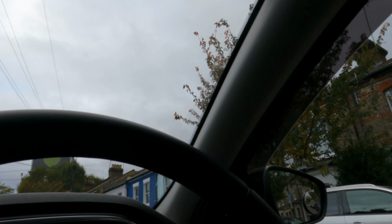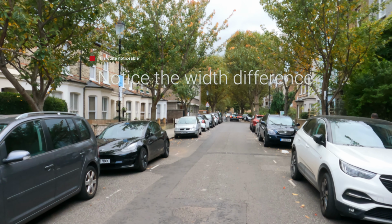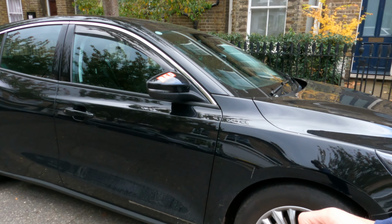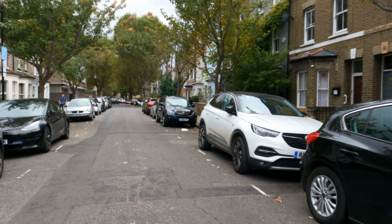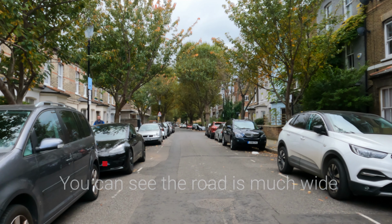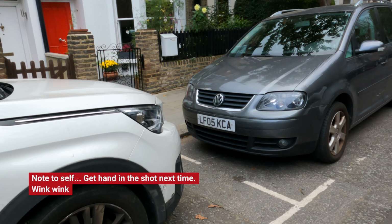So for this next bit, let's step out of the car. Right now, imagine I am the driver and this is my line of sight. To my right hand side would be the edge of my car, and if I look down at my hand, that leaves me about half a meter on that side. Again, the passenger would be sitting here and the edge of the car would be somewhere about here, and again if I look at my hand in relation to where the car is, that leaves me another half a meter.